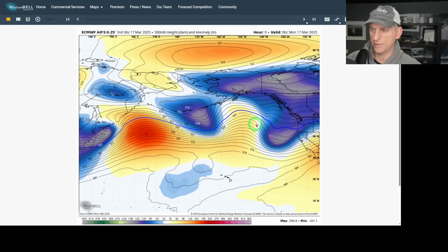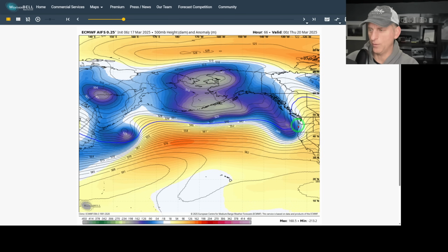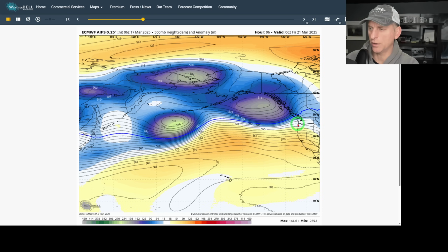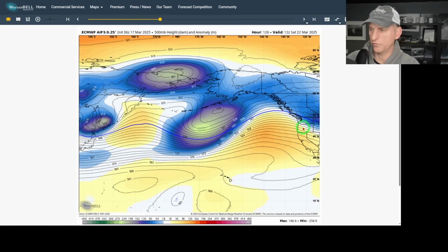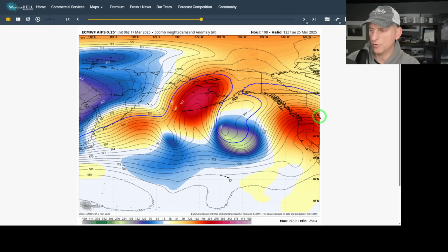Now, taking a look at the European model here. So there goes this system. We get the transient ridge Tuesday, Wednesday, then the next system rolling in as we go through the day Wednesday. It's going to get windy on the Oregon coast. Troughing continues. Another system moves through, and then we start to build some of that ridging there. And hopefully that amplifies enough to bring us some nice weather.